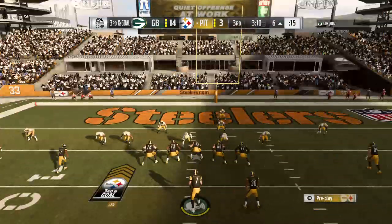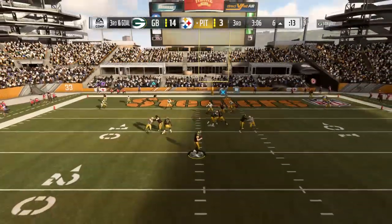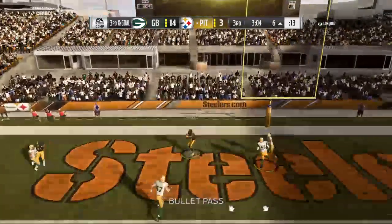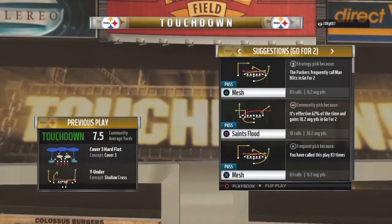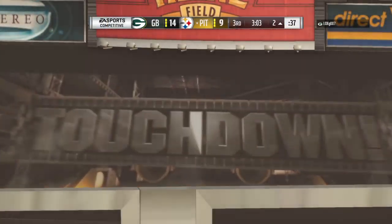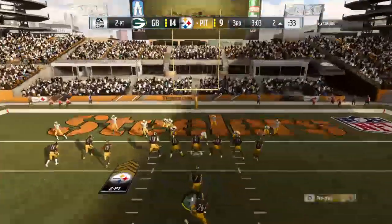Here comes 3rd and goal. From the gun, it's Roethlisberger. And it's hauled in by Rodgers for a Steeler touchdown. Eli Rodgers from 6 yards away. And the Steelers have now made this a one-score game.